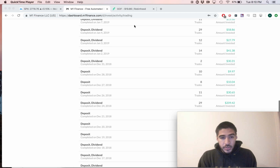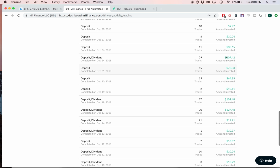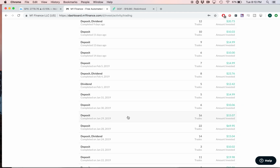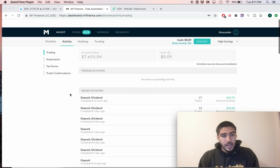Like I said, I do daily deposits, but in times of extreme volatility, even around this period right here. Clearly on December 24th, that was my highest deposit. But even on other days, I still deposited a lot of money. So $70 here on the 21st, $100 here on the 18th, $127 here on the 17th, and so forth. That's something I want to emphasize: even though you're doing a daily deposit, it's okay to be a little bit aggressive, and it's okay to want the best bang for your buck. And I really do think it paid off.